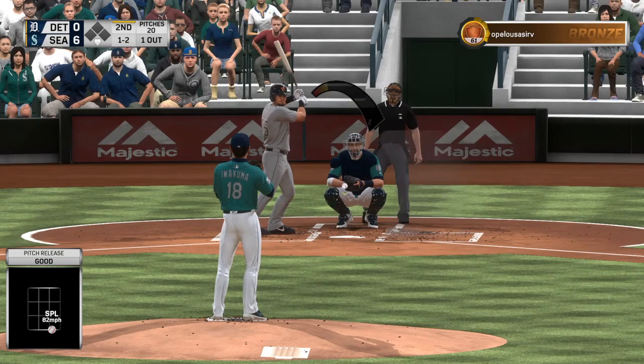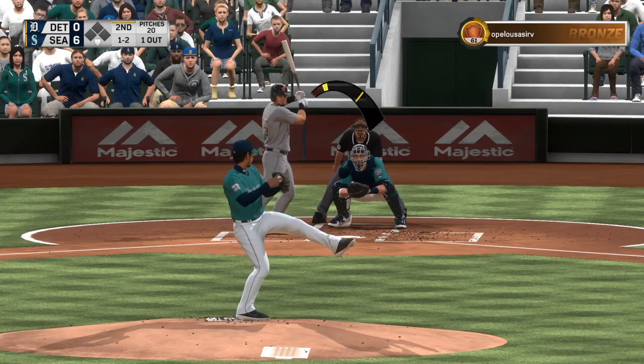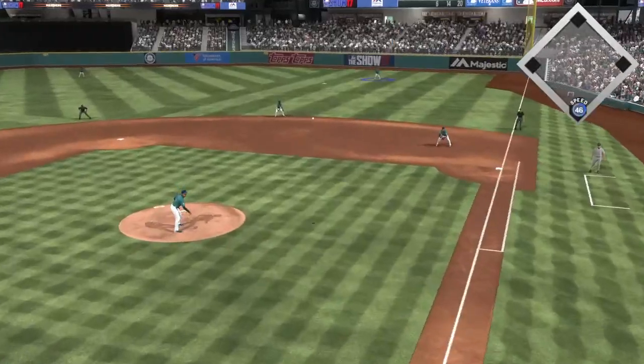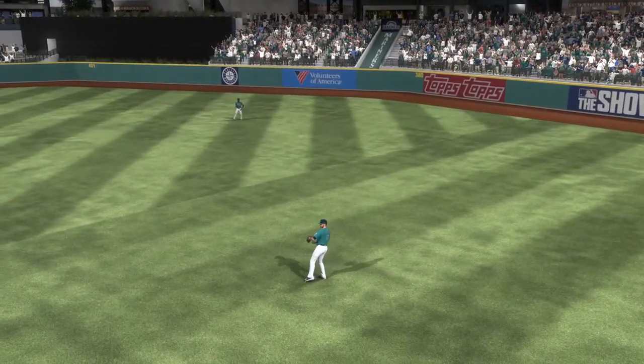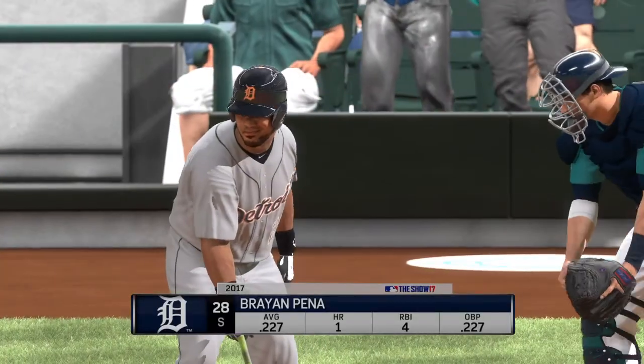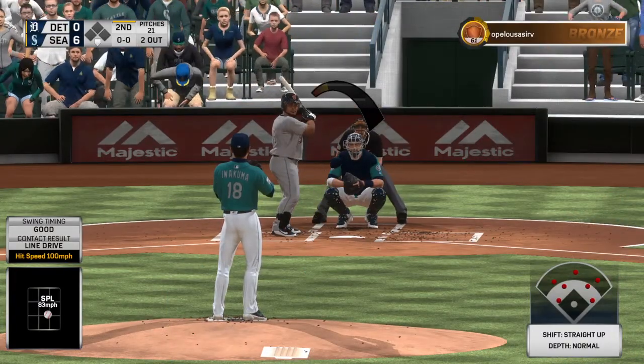That's the splitter there, but it misses. 1-2. Ready on 1-2. This is pulled into right. Haniger is right there as he takes it for the second out. Now to the plate, Brian Pena. He'll work on keeping this top of the second alive.